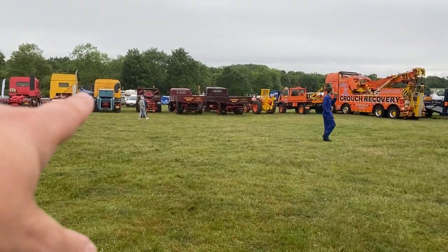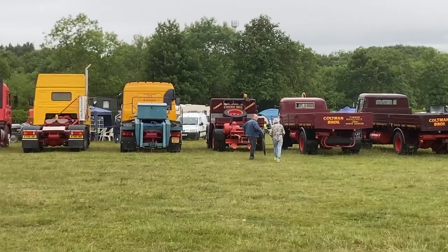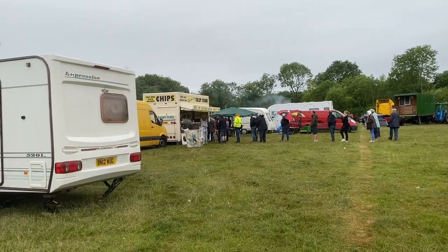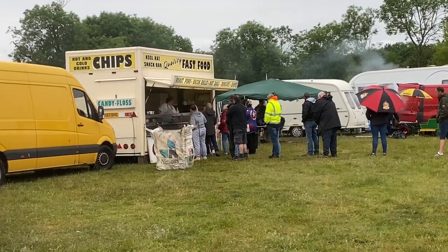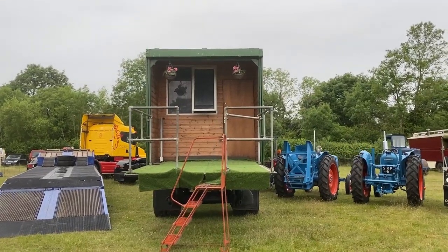There's a lot of old trucks there. We'll get around the front of them in a minute and have a look at them. Snack bar, chips. Queuing for food. There you go, we'll have one of these next.